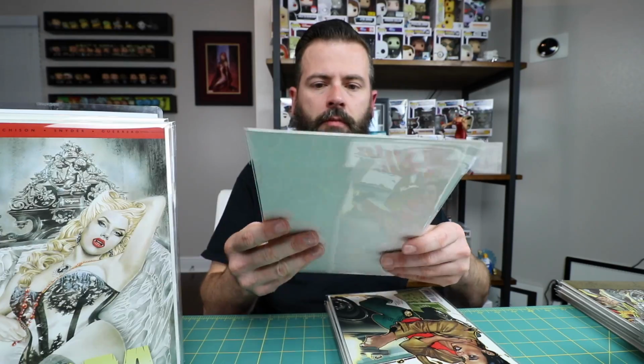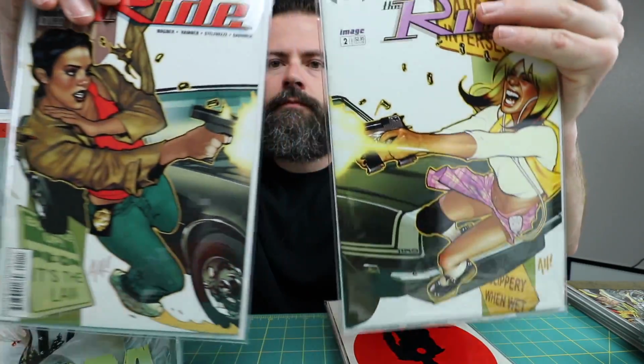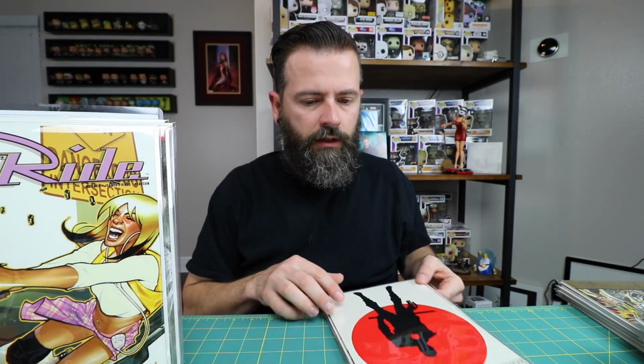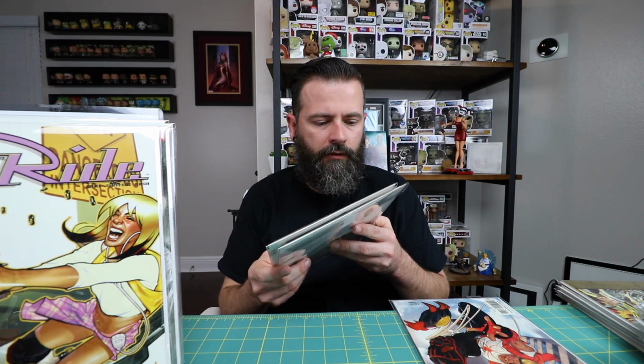Adam Hughes, The Ride, number 1 and number 2. These make up the puzzle. Cool Adam Hughes books, relatively unknown. And then thanks to Rag. He helped me point out which one of these was the one to look for Bloodshot.